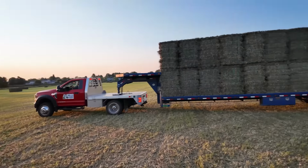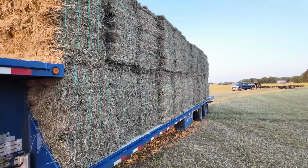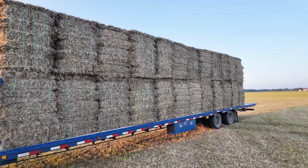Golden hour too. We like loading them this way because we're within the rub rails on each side, and there's no way these bales are going to tip left or right. We just had that one long strap to stop the front one from falling forward and the back one from falling back, and that's really the only hazard that you would run into as long as you don't roll the trailer.